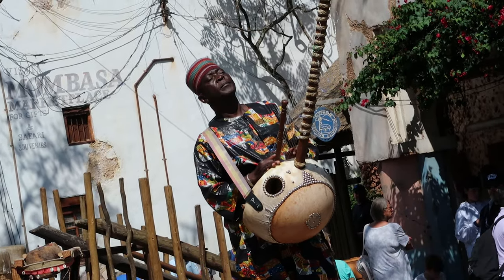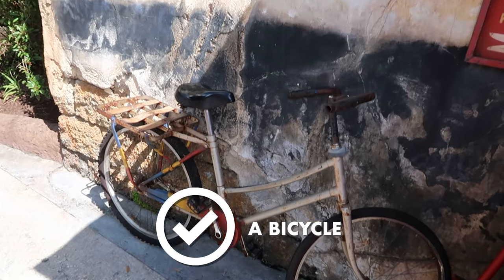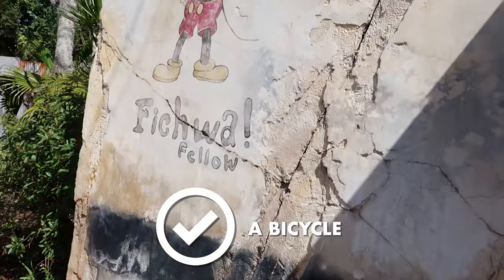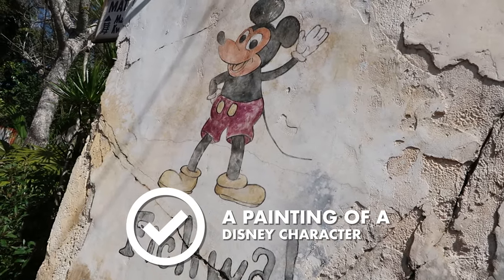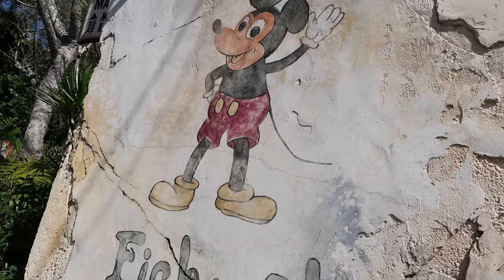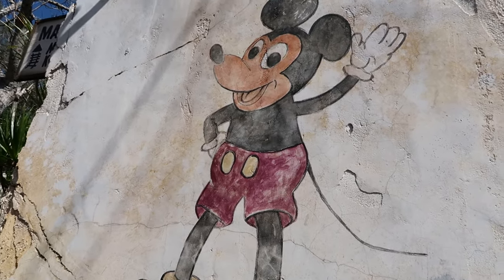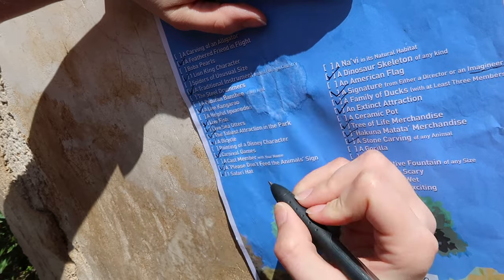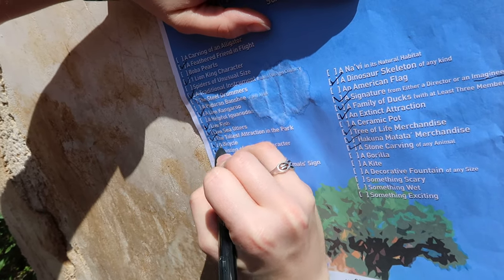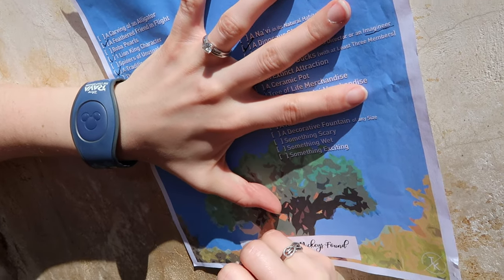You ready for a little two-for-one action? We got a bicycle, and right above it, we got Fishwa Mickey as our painting of a Disney character. Katie is dying to get some hidden Mickeys counts on this list. If Kim agrees it's a Mickey, then I'm counting it as a Mickey. It's a Mickey. Number one! A bicycle. Painting of a Disney character, and we're gonna put one tally for a hidden Mickey.